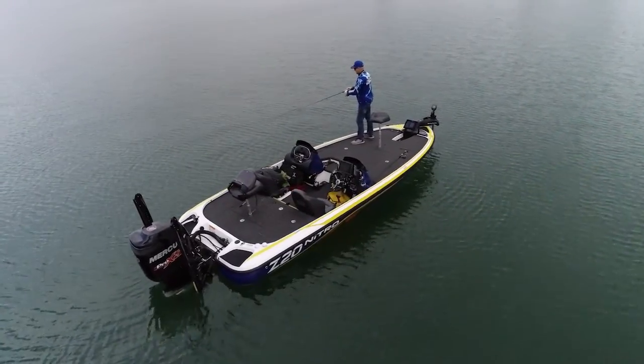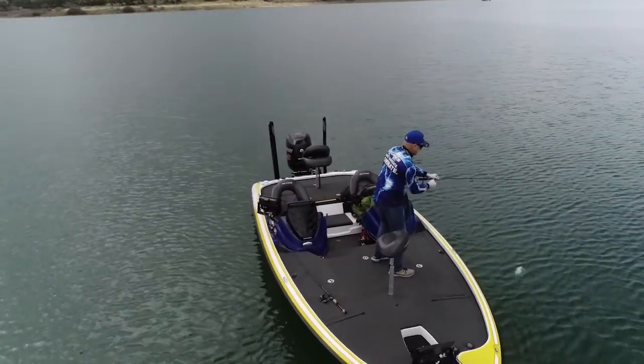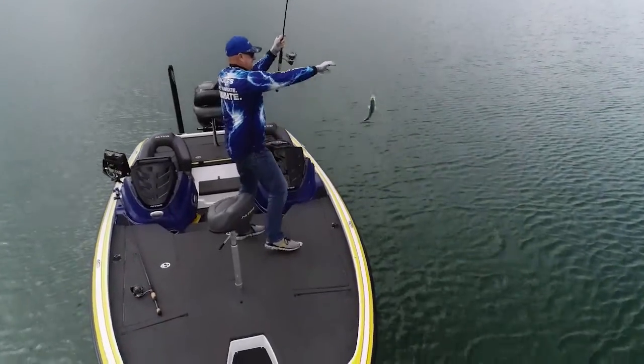Lift it. They usually get it on the lift like that. There we go. All right, there's another one.